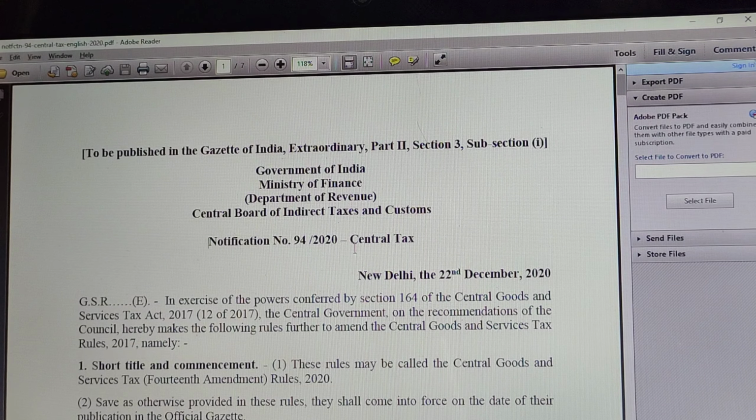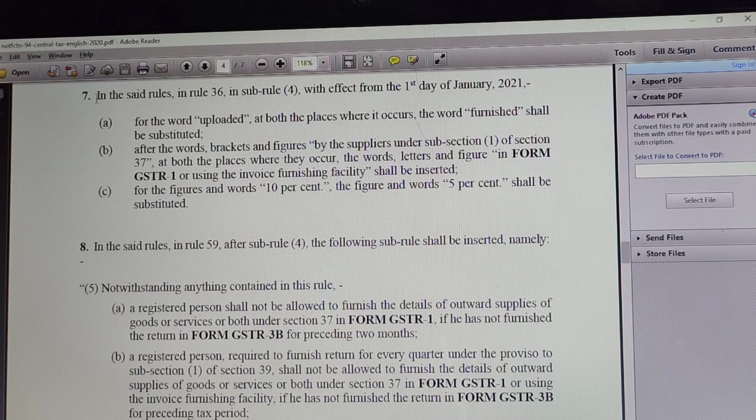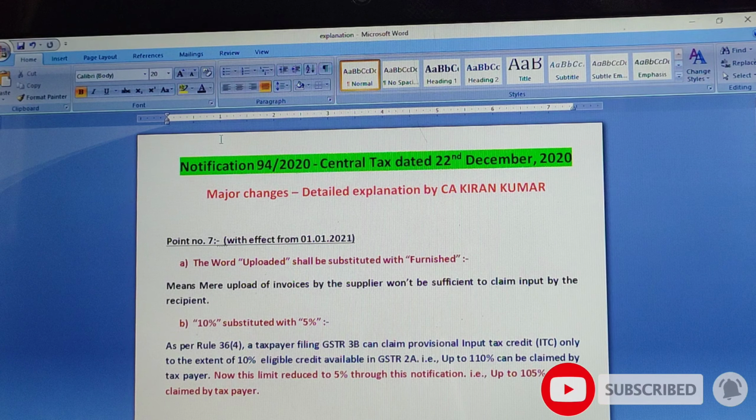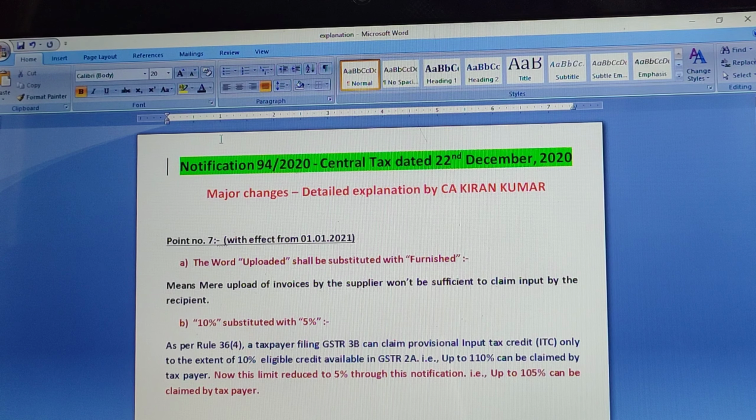Point number 7. In point number 7 of this notification, in the said rules, Rule 36 sub-rule 4, with effect from 1st January 2021, for the word "uploaded" at both places where it occurs, the word "furnished" shall be substituted. Because most of you know that while filing GSTR-1, there are three main steps: number 1, uploading of invoices, number 2, submission of return, and number 3, filing of the return.